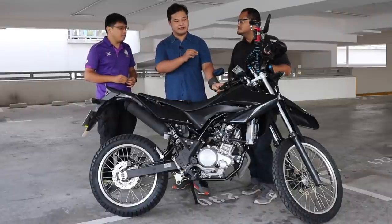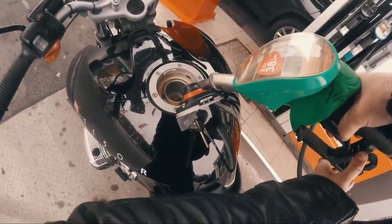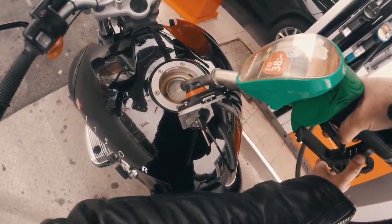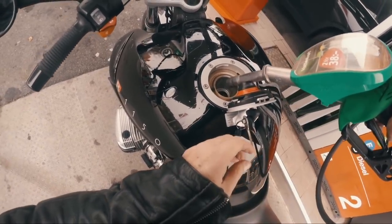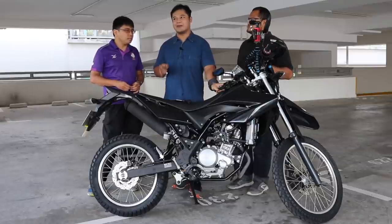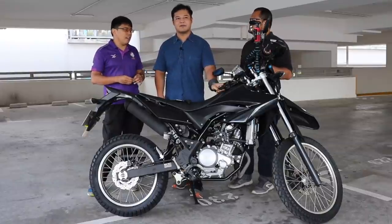So most of the time when the indicator starts blinking, it's usually around 2 liters. Fuel consumption wise, I calculated, around 44 kilometers per liter, which is quite common for most modern bikes. I see. Yeah. So total range? Total range, roughly, no need to be so specific.